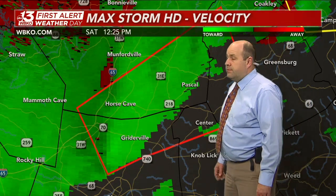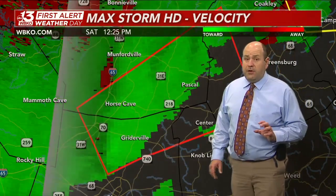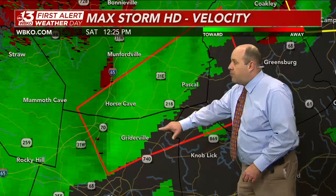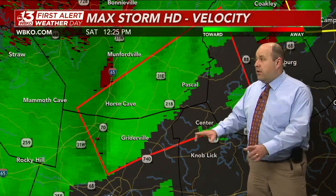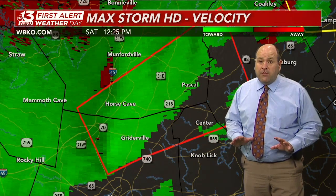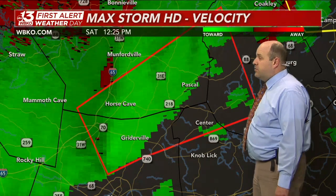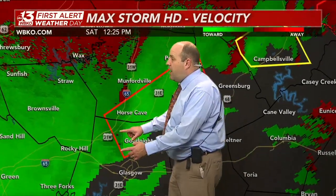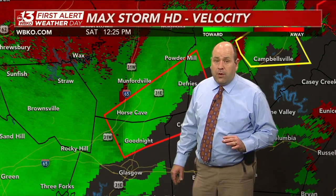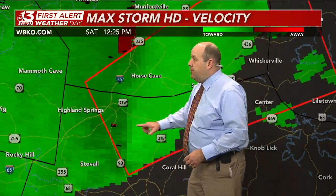And this storm is moving at 70 miles per hour, so very, very fast. Hauling it. Yeah. So you've got to be in your safe space. If you live in Pascal, Horse Cave, Griderville, Center, also LeGrand, Hyattsville, you are under the tornado warning right now. Be in the lowest level of your home, staying away from windows, seeking shelter. If you've not already done so, got to do that now around Horse Cave, Griderville. This is the area of biggest concern near Highway 70 now, close to Cave City. If we've got a tornado involved with this storm, it's probably going to be a quick spin up here, but near Cave City is where it would be right now.